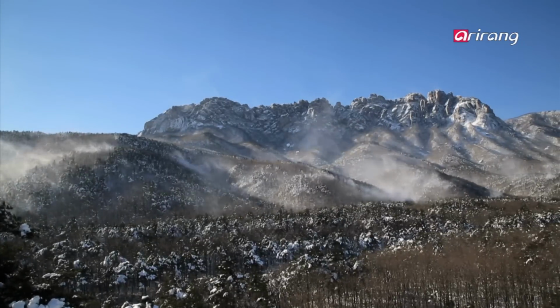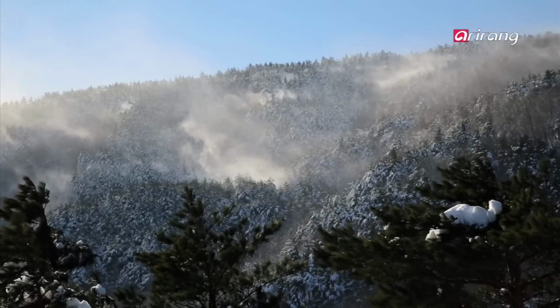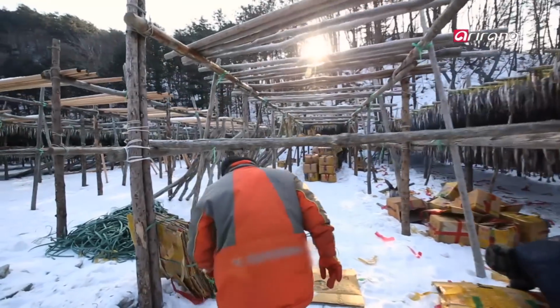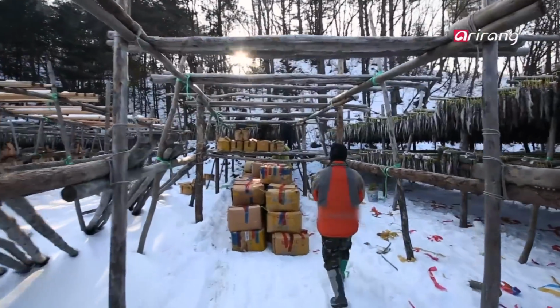In the early 90s, there were just 3 or 4 Deokjang in Yongdaeri. Now there are more than 20. Yongdaeri has become a hwangtae village, producing more than 70% of all hwangtae supply in Korea.